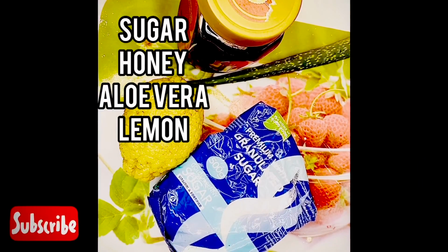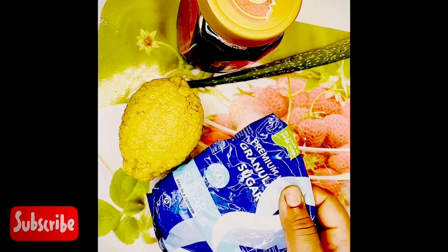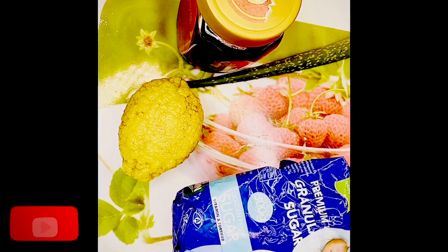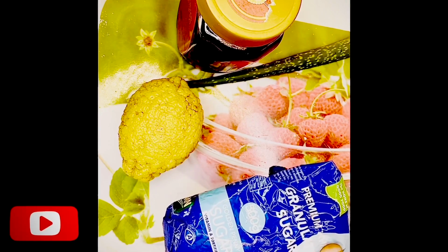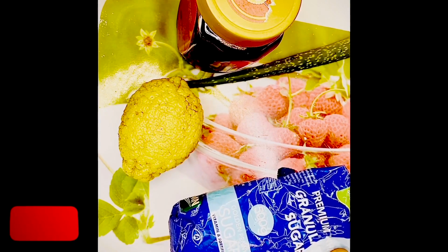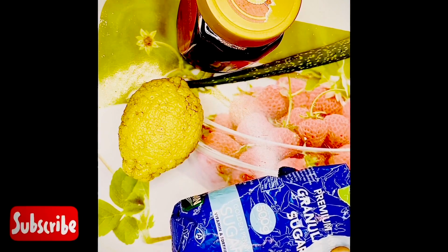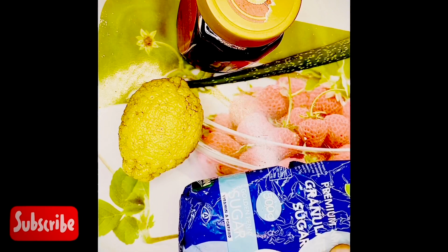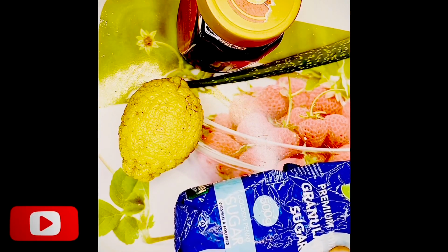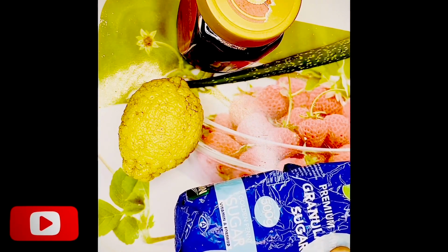Happy viewing. Okay, people, you'll be needing just these four ingredients to make this natural brightener more effective. Sugar is known to be a pure natural source of glycolic acid, also known as AHA, which is alpha hydroxy acid. It helps to break down flaky skin and helps support cell turnover.